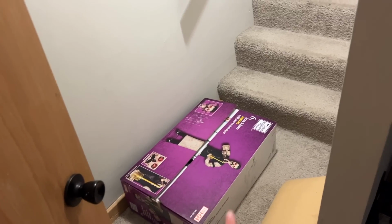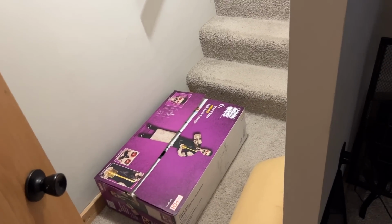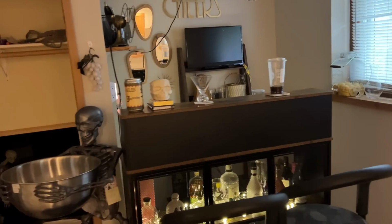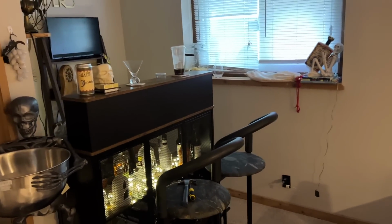If you did not see my first Halloween, I showed you guys that I got him, even though you haven't seen him in person in my house yet. So he is going to stand behind the bar, kind of like a server. I think that's going to be so awesome. And then I actually got one of the ultra posable skeletons, and I might put one of those sitting at the bar, kind of like ordering or drinking. I think that'd be really cool.